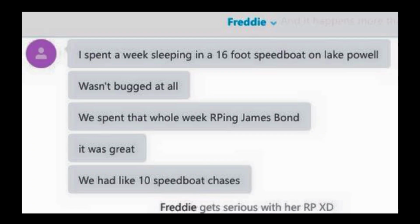Do any of you believe that? Does anyone believe that? I don't believe somebody like her could spend a week on a lake on a 16-foot speedboat. Not at her size. Definitely not. That wouldn't be comfortable. And then there would be other people there. I mean, come on. How plausible does this sound to anybody?